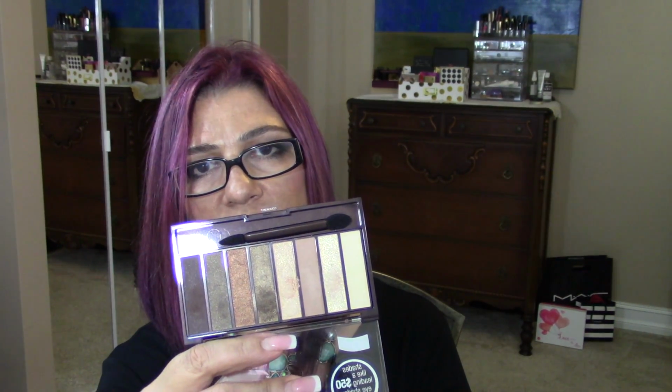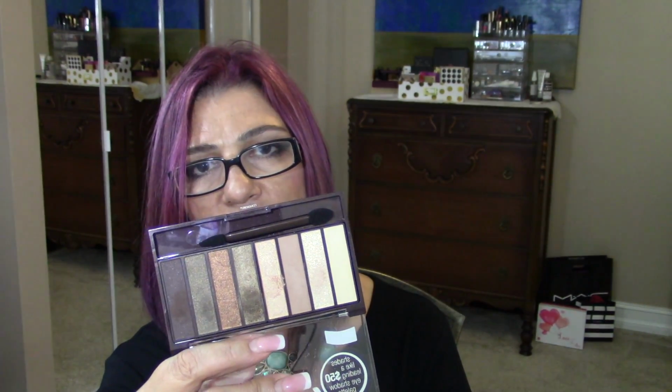I also, now this one I know I did hear from Emily Noel, and this is the CoverGirl True Naked, and I had to get it when I heard her talking about it, so she made me buy it. And this is the A10 Golden, and that's the one I was wearing in one of my previous videos, this palette. And the colors, again, are extremely, extremely pigmented.